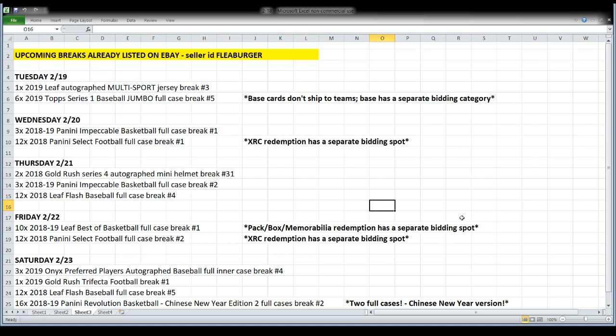Friday night, we have Leaf Best Basketball coming out. Love that product. You remember how much fun we had with Leaf Best of Football this year? Well, we're going to have that much fun and more with Leaf Best of Basketball. And same as we had with football, they are adding some kind of mystery redemptions that show up here and there. They're not guaranteed, but they can be in there. If we pull one, it will either be for autographed memorabilia or a sealed box of cards or a sealed rare pack of cards. So the redemptions have their own bidding spot in Leaf Best of Basketball. Also, another Select football case on Friday night.